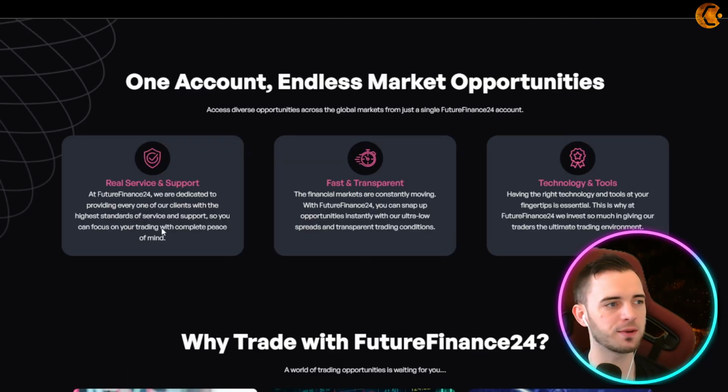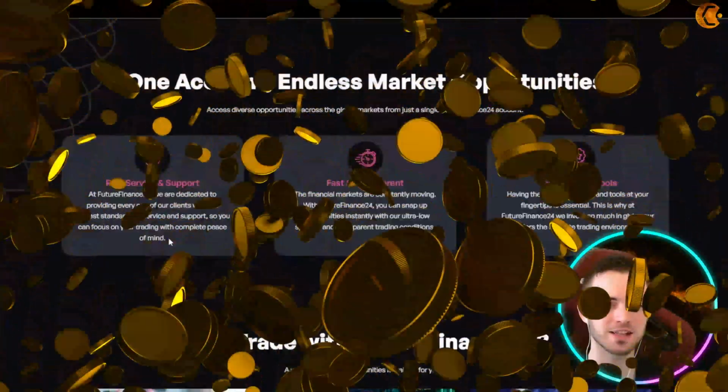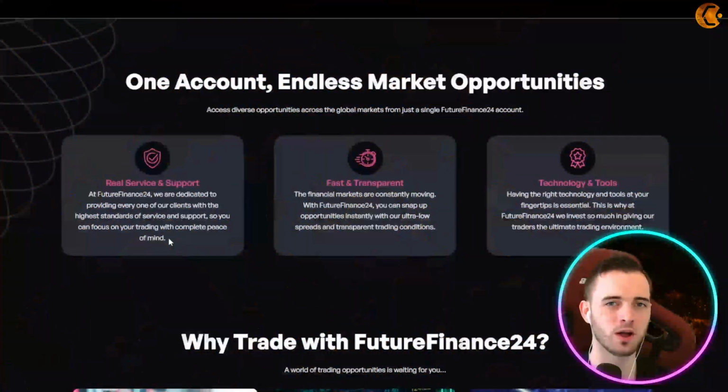If we scroll down here, we can see a little bit about their support. Obviously, they're a financial platform. You've got to have good support if you're a financial platform. And I did go out and test this. Okay, I did message their support and they were really helpful when it came to setting up my account. So that's fantastic. So they're fast and transparent, okay?